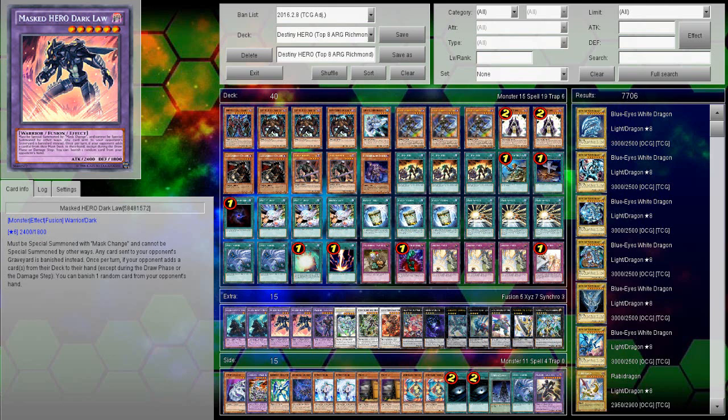Now, I know what you might say, Phoenix, this isn't a Destiny Hero deck, this is just a Masked Hero or a Hero deck. Like, this is that deck you hate, right? No, not quite. This could very well and truly be considered the modern iteration of a Destiny Hero deck. This is very well and truly off the beaten path of what the consistent Masked Hero decks have looked like over the past year or so.